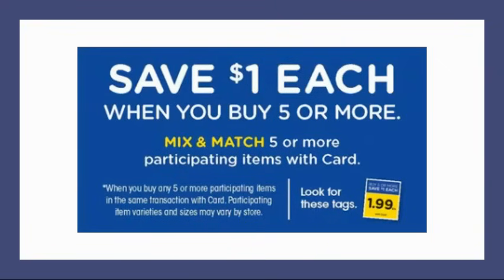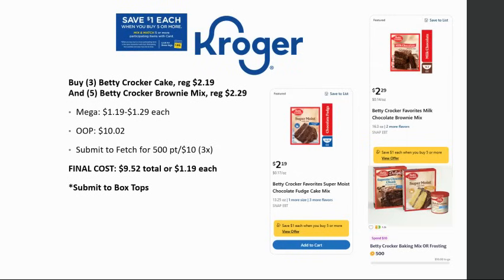All right, let me show you what is happening. This is a bit of an update to this deal on Betty Crocker cake and brownie mixes. There is a Fetch rebate that I somehow missed for Betty Crocker baking mix or frosting. You spend $10 on these products and you get 500 points. Now that's really only 50 cents.